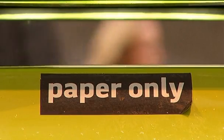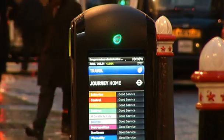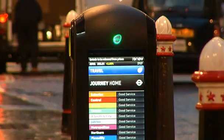So soon, commuters around the world could be reading the news and recycling on the go. Joanna Partridge, Reuters.